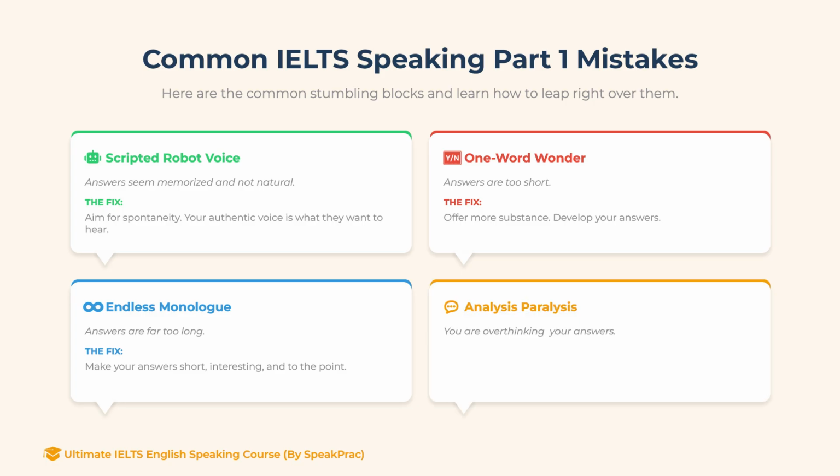Number 4, analysis paralysis, when you overthink your answers. Now, these IELTS Speaking Part 1 questions are about you, your preferences, your experiences. There's no hidden, correct answer they're hunting for, so don't overthink it. If you pause for too long, lost in thought, with lots of ums and ers, your fluency score can take a nosedive. The fix? Trust your first genuine thought. Whatever your opinion is on a topic, it's perfectly valid. So just give that.